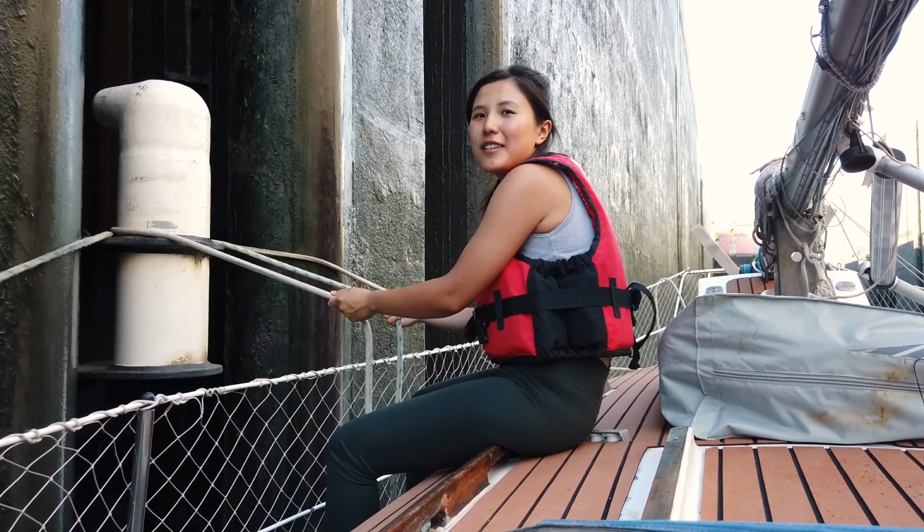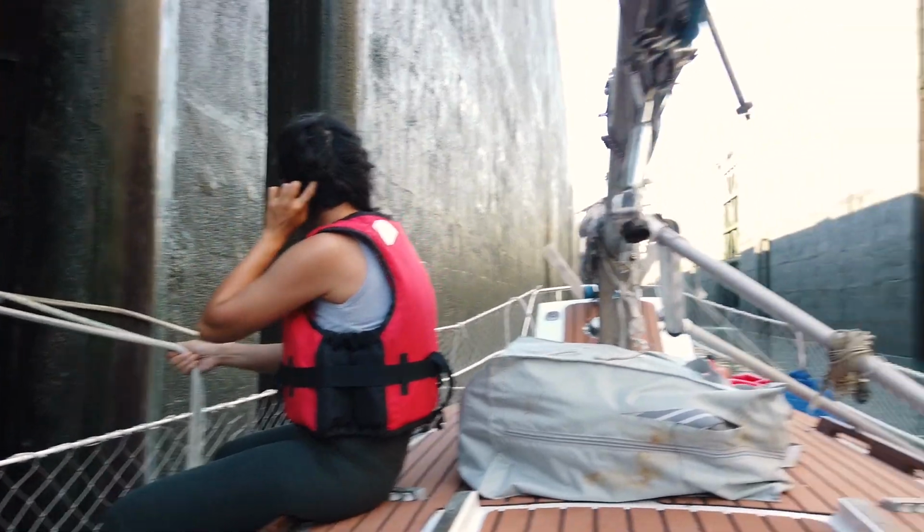It's quite loud now with all the water rushing out from the wall.